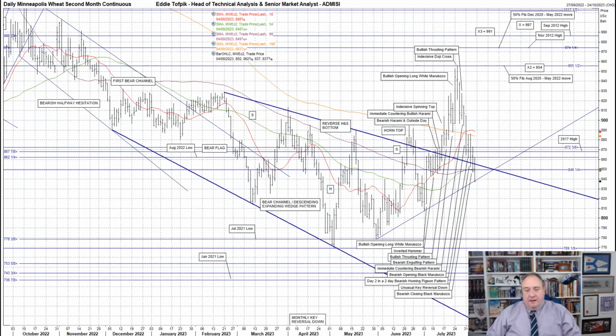Minneapolis wheat. Compared to Chicago wheat and Kansas City wheat, Minneapolis wheat had been somewhat easier to read with respect to what was going on and what the opportunities might be. In late February and especially at the start of April, the market constructed a very large bear channel that after a period of time morphed into what we see highlighted in dark blue on my daily chart, a descending expanding wedge pattern, currently 695 to 855, originating from December late last year, but really becoming evident from February this year.